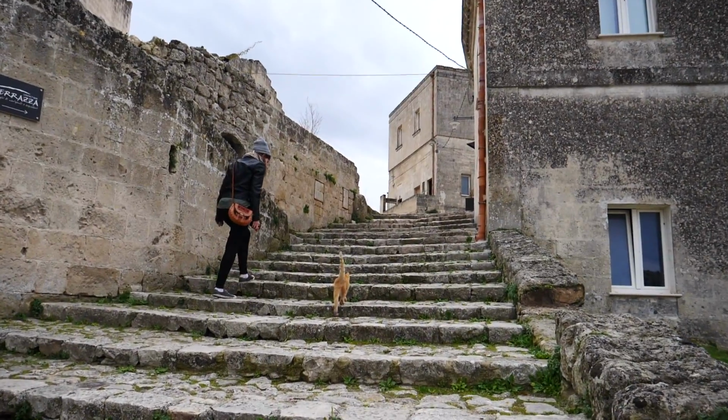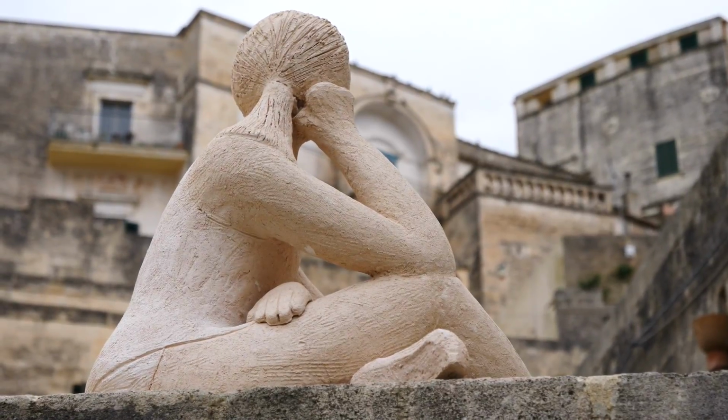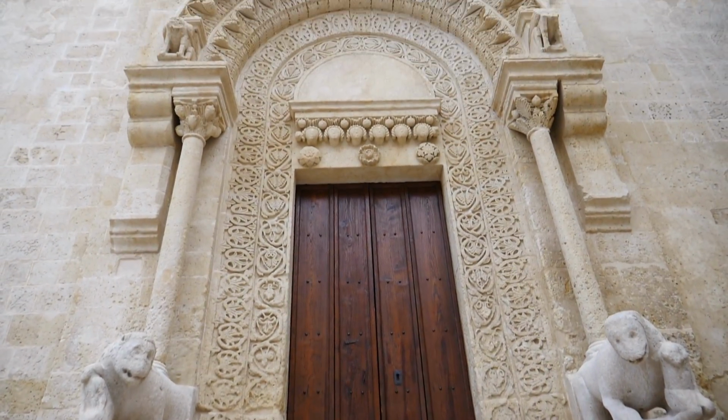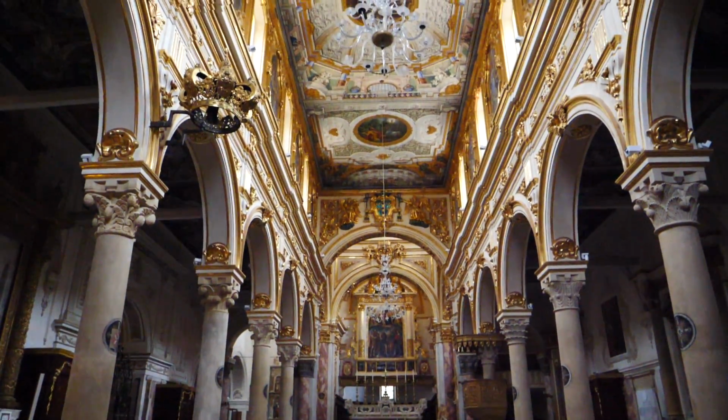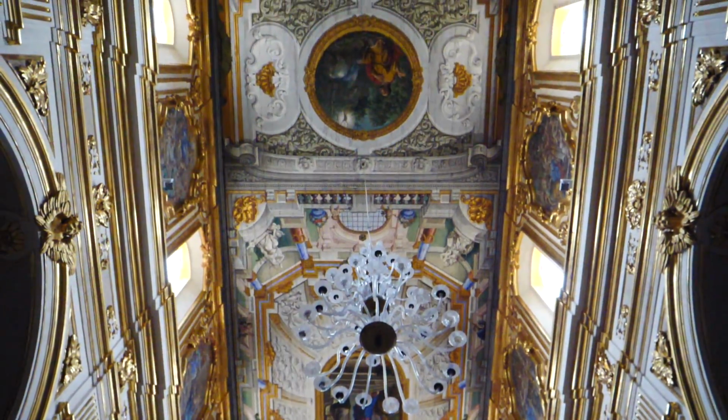From there we started walking uphill via a series of staircases and winding streets until we found ourselves in front of Matera Cathedral, which is built on the ridge that forms the highest point of the city. We had a quick peek inside to admire their extravagant ceilings, and then we had to stop and soak in the views.